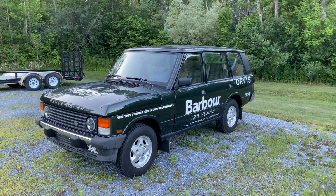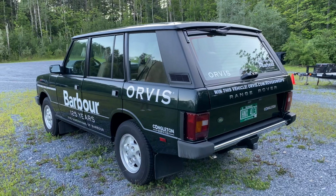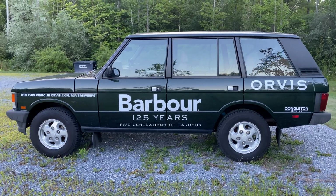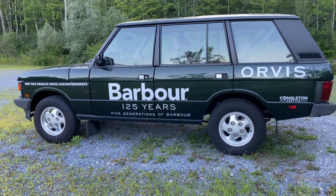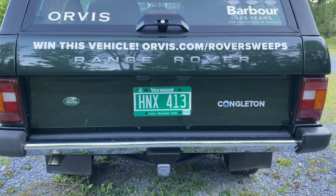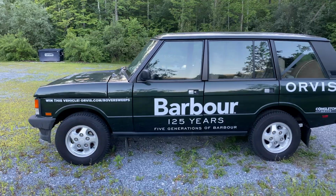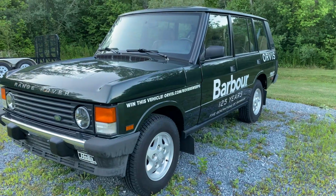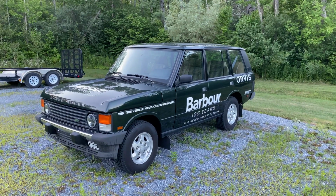I'm truly amazed that I came across this vehicle that I've been fanboying over on Instagram for many years. So Taylor, Congleton, salute for making such an amazing vehicle, and hopefully I can win this one because I see the stickers on the side of this vehicle. I'm sure Orvis wouldn't mind me just talking and hanging out in your parking lot just to look at the car, but man, this truly is one of a kind.